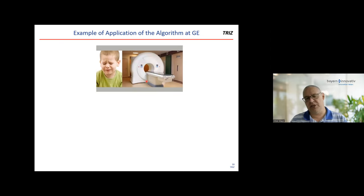This is how this machine looks. It's very noisy, it's not very pleasant in here. Especially when you have kids, often they don't want to go in there. We looked at this and said, how can we make it more pleasant? What senses are addressed here? The sound, the smell, technical, the temperature of the room.